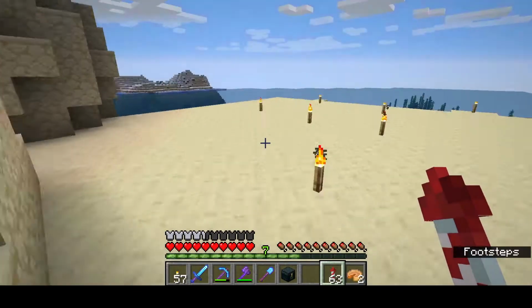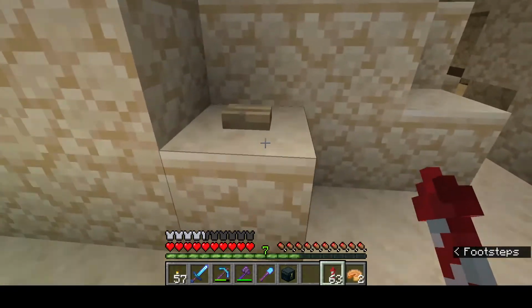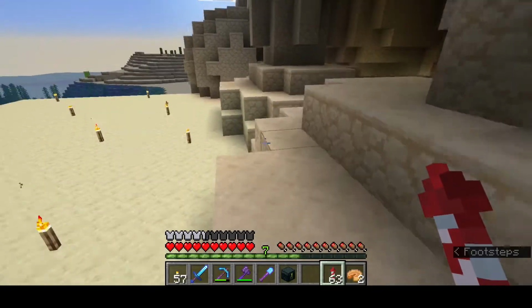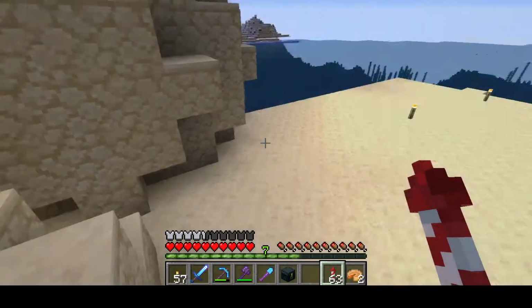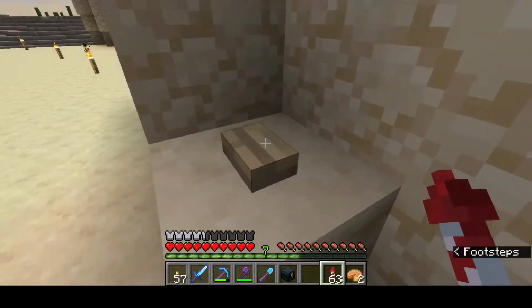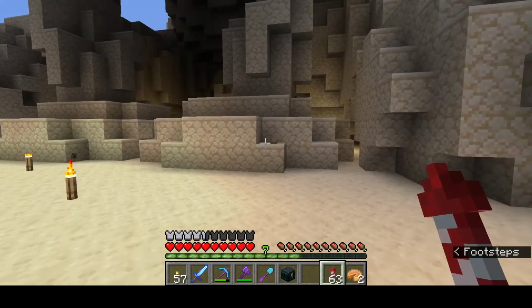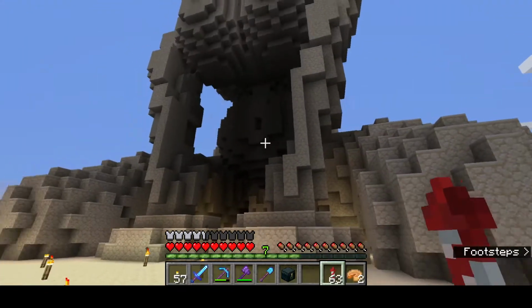Head back out here. I've got to mod proof this, and I've been looking at ways to do that. I think buttons might be the way to go. Scattering buttons everywhere. These are birch buttons, probably the lightest I can do, or maybe pressure plates. I'm going to try out a few things. We'll see how it looks.